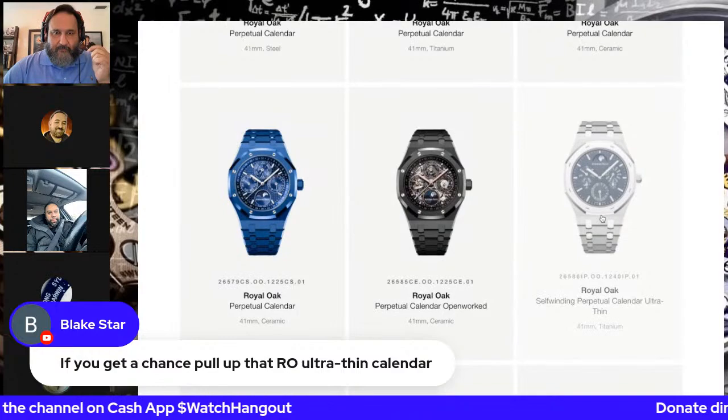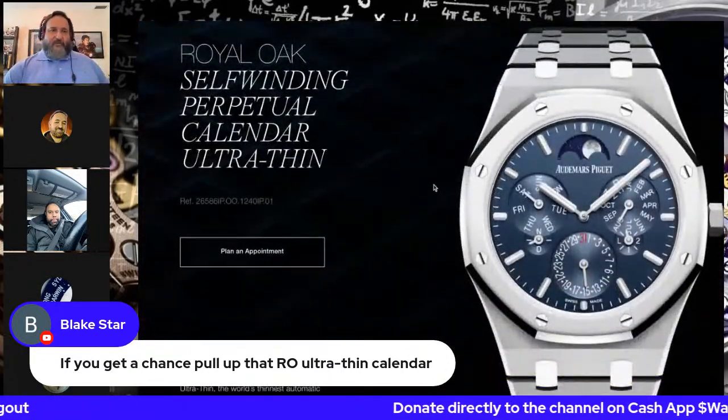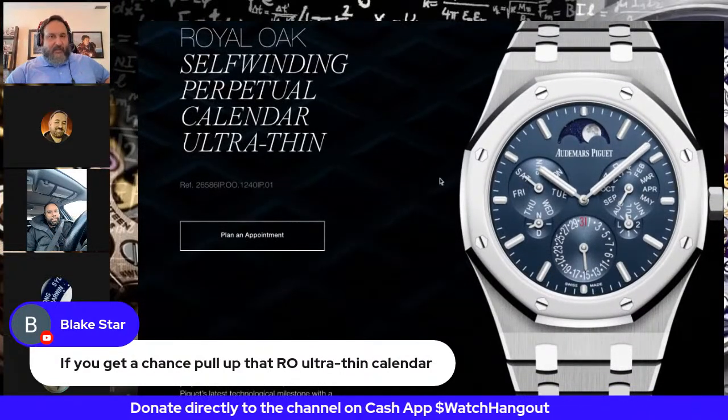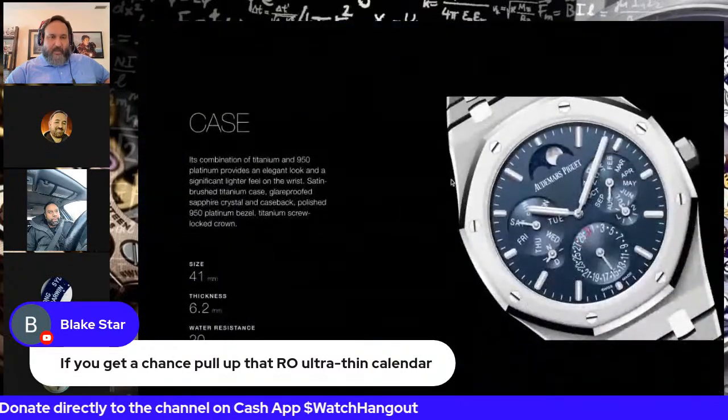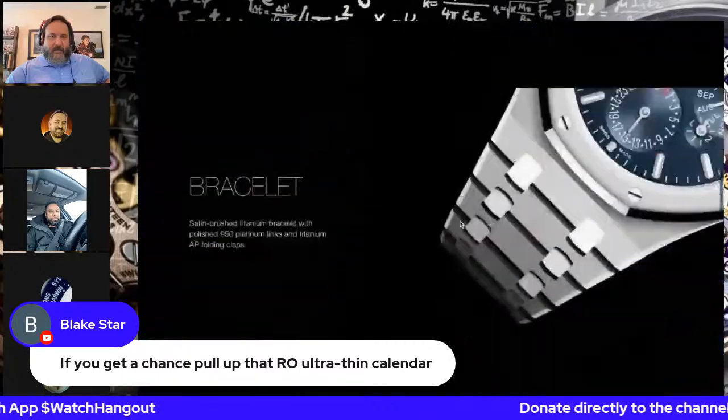So here is the model I believe Blake is referring to, the ultra thin perpetual calendar. This is another beautiful entry. And it is ridiculously thin, right? 6 mil. That is utterly nuts.